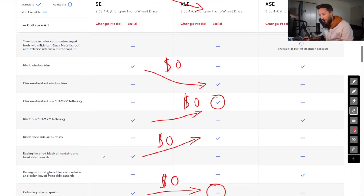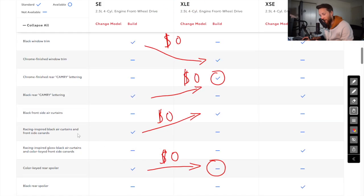And the racing inspired black air curtains and front side canards going to black front side air curtains. It is a visual change, but the XLE is a slightly different market. The SE is sportier. After a sportier buyer, the XLE is starting to lean into that luxury buyer a little bit more. So there's no value change for that because basically they don't want the sport canards on the front to say this is the sporty version.